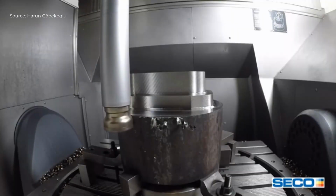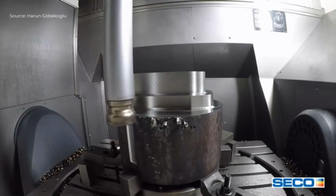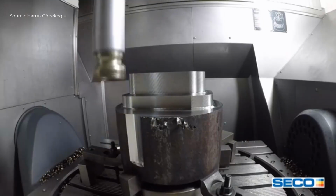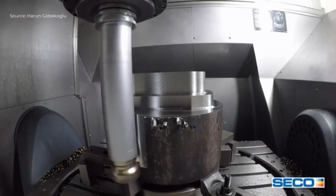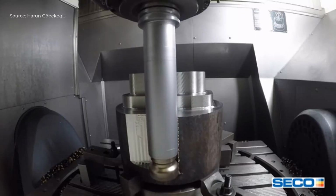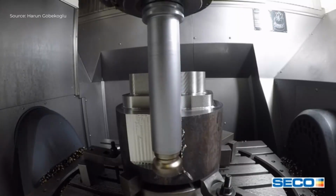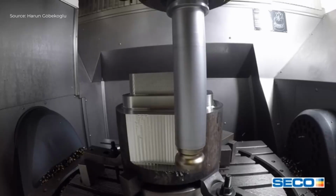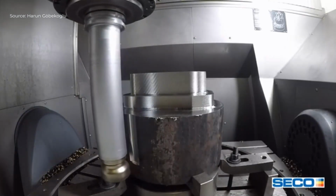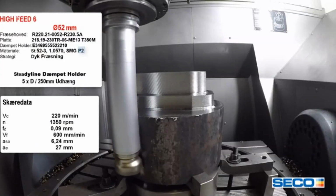Then, the process shifts to high-feed helical milling, still with the 63 millimeters head and same insert. Cutting speed is 250 meters per minute, spindle speed 1,263 revolutions per minute, feed per tooth 1.0 millimeters, feed rate 7,500 millimeters per minute, AP 1.0 millimeters, and AE 80%.